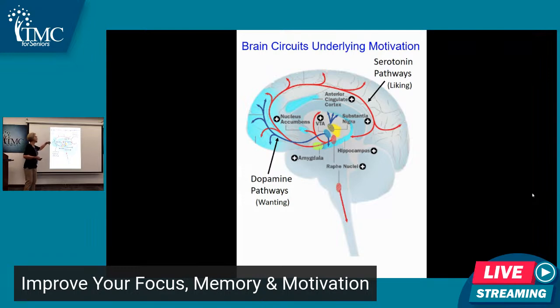So it's something that you want to move toward outside of yourself. Whereas, just to compare it to serotonin, that's more a hormone that says, I like what I have. I'm comfortable in my comfort zone here. And it's more internal. Serotonin is more liking what you have. Dopamine is about wanting something outside of you. So it reinforces habits where you're getting a reward.